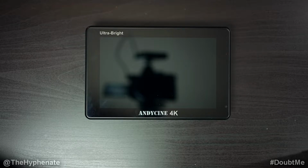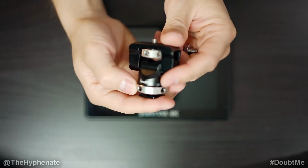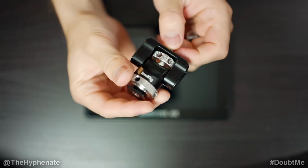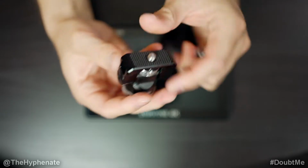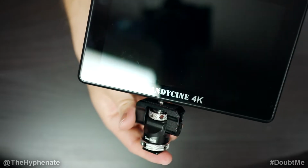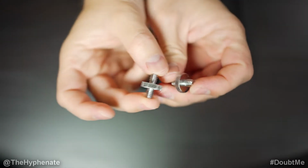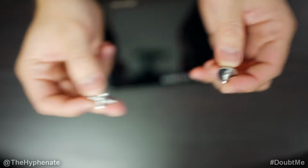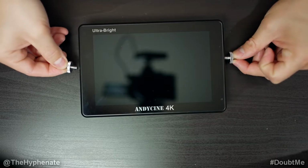Now I did purchase a couple accessories for the C7, and one is this pretty awesome cold shoe adapter for monitors, which is made by Small Rig. It's actually really small, very sturdy, and it allows you to just put it here in the center, and so then you don't have a big arm bracket on the side taking up more space. Also, I got these 1/4" to 1/4" screws, so that way I can put them on the sides so I can mount more accessories on the side of the monitor.